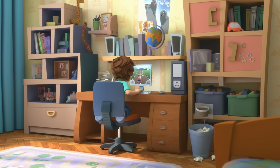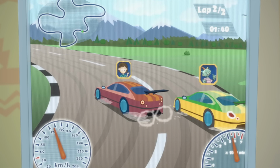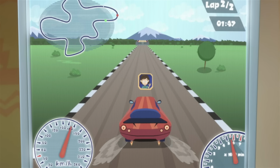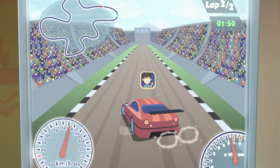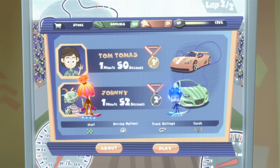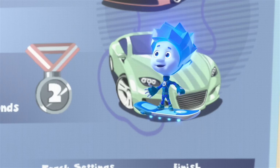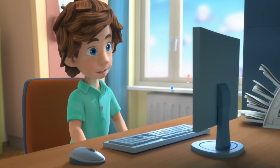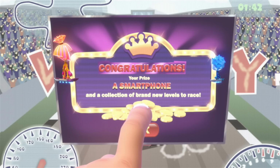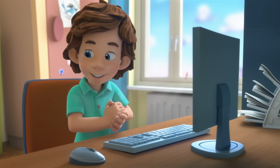The virus. Tom Thomas! Pass him on the turn! Good job! You're almost there! Now put the pedal to the metal! Johnny, you lose. You want to race him again? We can. We just finished the last level. Oh, we were just getting started. Wait a second. Let's see what it says here. Congratulations. Your prize is a smartphone and a collection of brand new levels to race. All right. Class, click on it.